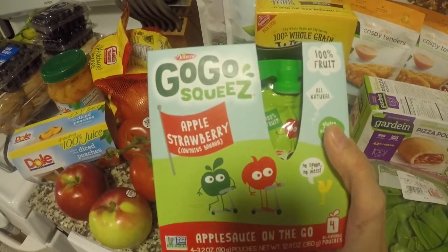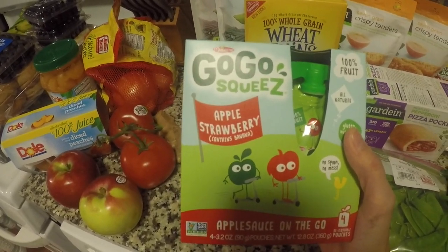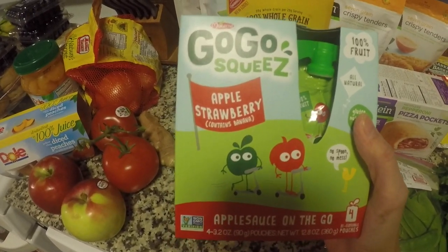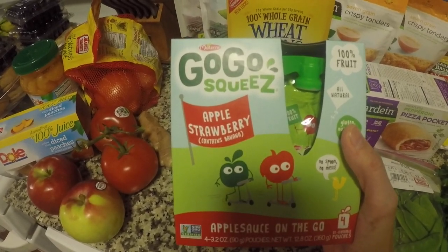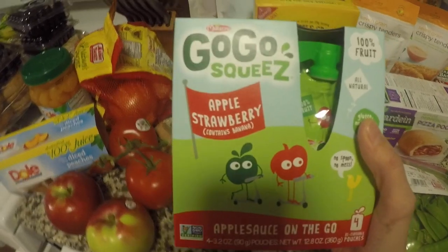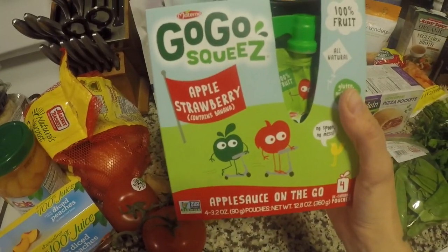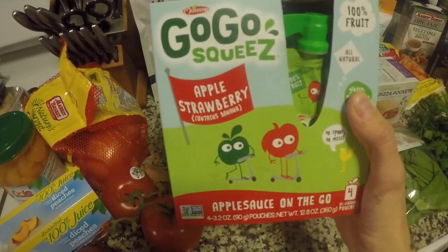I got some Go-Go Squeeze, apple strawberry. Levi sometimes likes these, and they're really great to keep in the diaper bag in case he gets hungry while we're out. He calls them fruit pouches. He loves them, and I like them too. Sometimes I'll even bring it to work with me, keep it in my purse in case I need a snack while I'm at work.